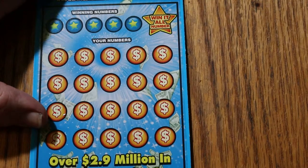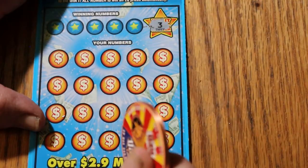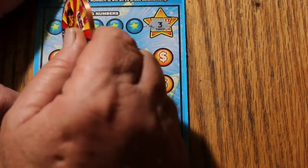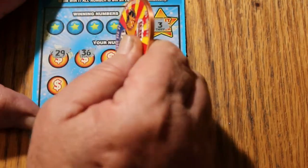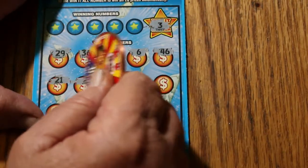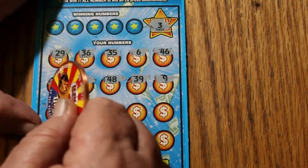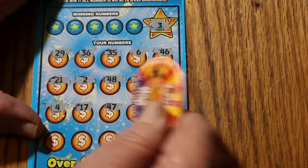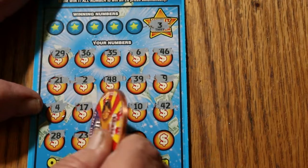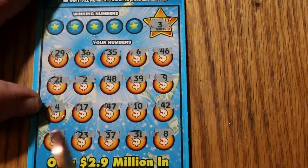That was a back-to-back, and now we can hopefully get a back-to-back-to-back. I've had 5 in a row wins on this. That's my record. Anyway, number 3 is the win-it-all number. And here we go. 29, 36, 35, 6, 46, 21, 2, oh so close, 48, 39, number 9, number 4, 17, 47, number 10, 42, 28, 23, 37, 31, and 8 in the corner.